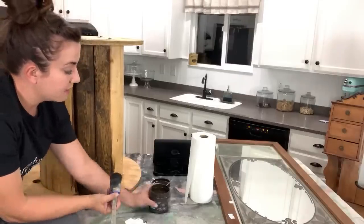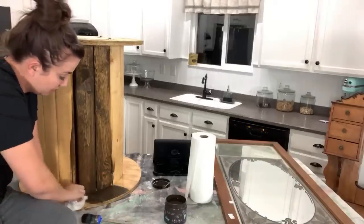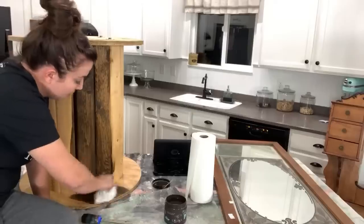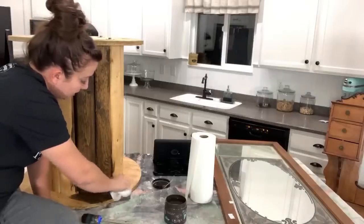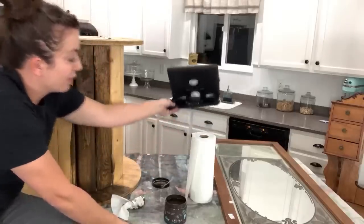So this has a built-in sealer, and because it's not going to be something I'm going to sell, I'm not going to seal this. I'm just going to do the Dark and Decrepit. I might do a little sealer over where I stain it, but it's just a display piece. And it's raw wood, so this Dark and Decrepit ain't going anywhere.